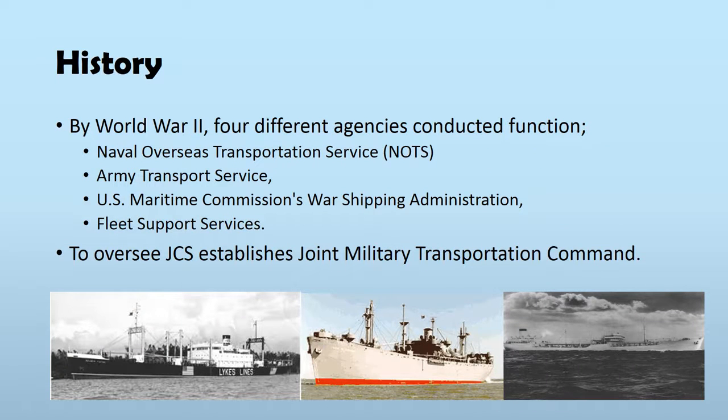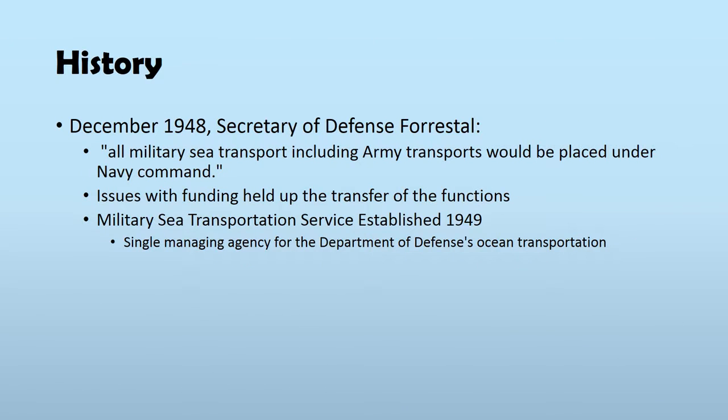By World War II, 4 different government agencies conducted military sealift functions: the Naval Overseas Transportation Service, the Army Transportation Service, the U.S. Maritime Commission's War Shipping Administration, and the Fleet Support Services. To oversee these organizations, the Joint Chiefs of Staff had to establish the Joint Military Transportation Command. By December of 1948, the Secretary of Defense issued a statement saying that all military sea transportation, including the Army's, would be placed under the Navy's command. However, issues with funding held up the transfer of the function to the Navy.